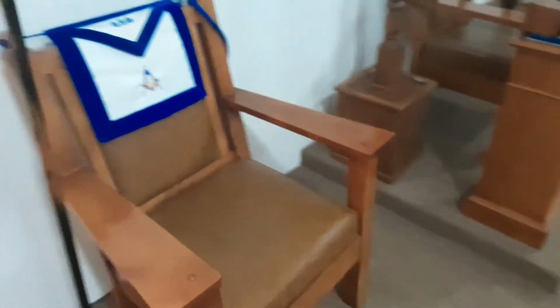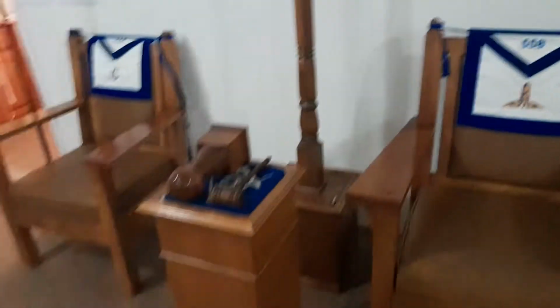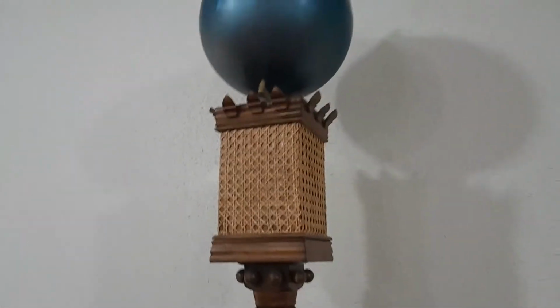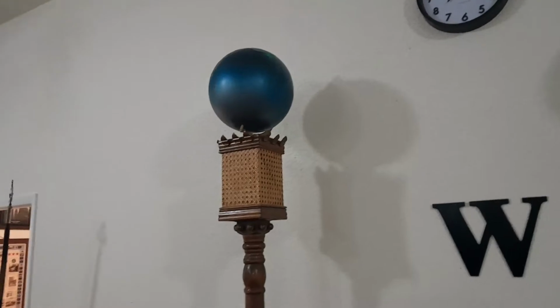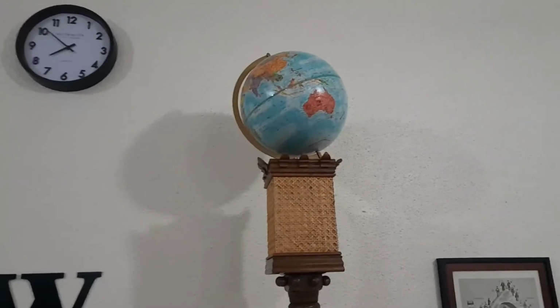So up here you see the senior warden station. I really like this column here. It's good size. It's meaty. I also like the detail on these columns that you have in the back here. See, there's a Masonic logo on that one. But it's nice for your celestial globe. I don't see any stars on it, but we know that's the celestial globe because this is the terrestrial one up here. And this is standard size that you would find in elementary school.